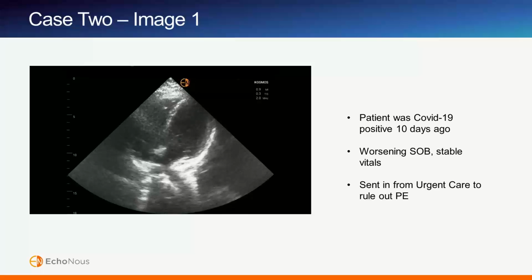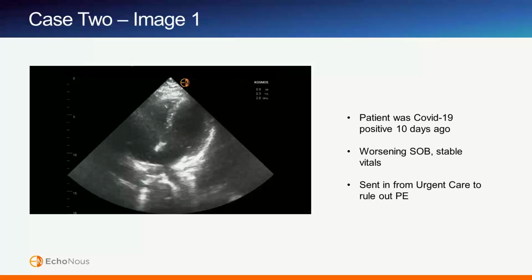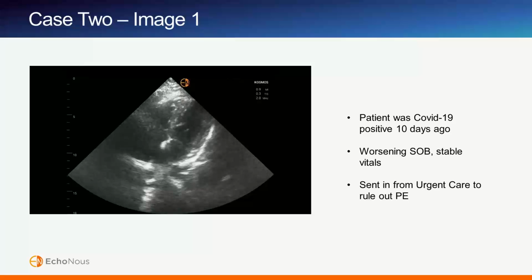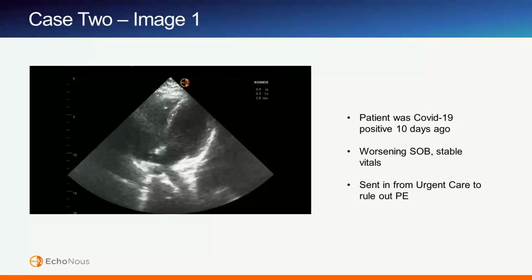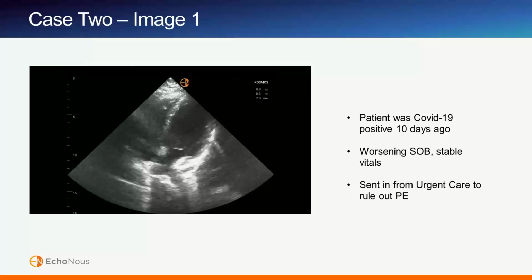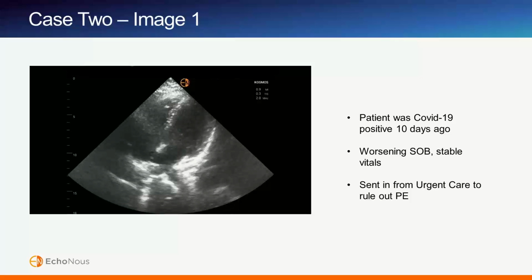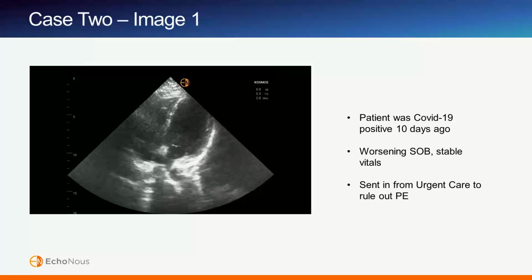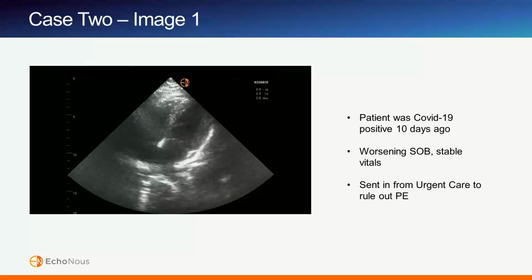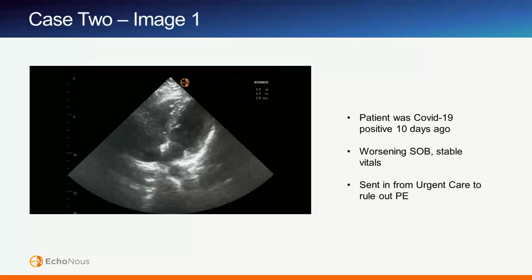We got a D dimer and we performed a bedside ultrasound. So we started to do this before we went to the CT scanner. And this is our initial view. This is an apical 4-chamber view. You can't really see the RV free wall that well, but just trying to look for pathologies associated with COVID, PE being one, myocarditis being another one. And so just trying to see if we have any abnormal cardiac function that might change if we're going to keep her in the hospital or perform a CT.